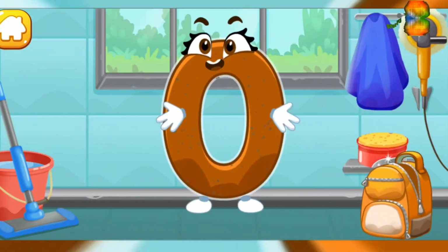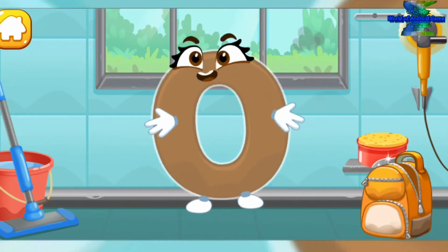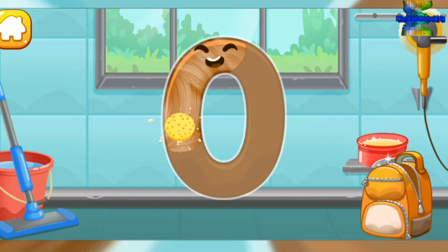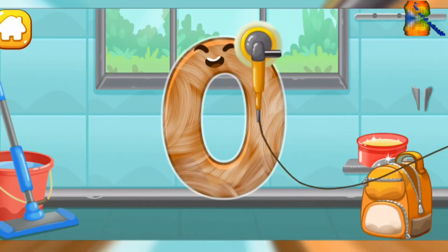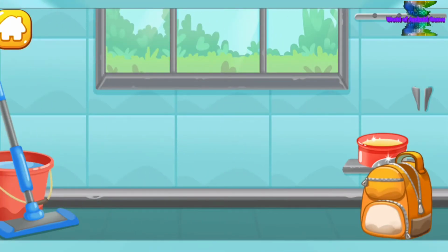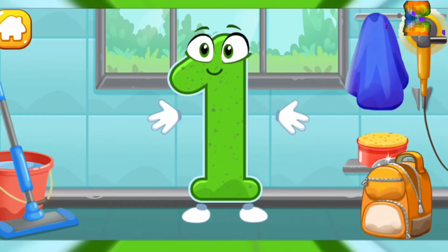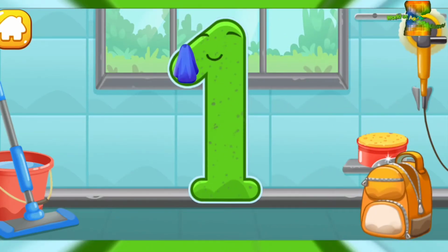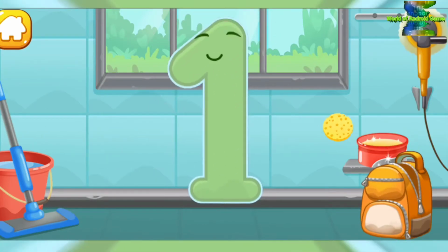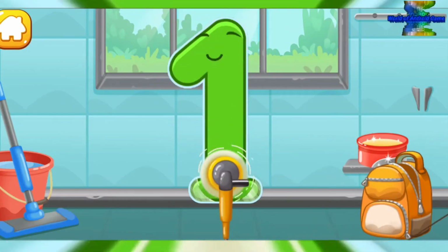Let's polish the number 0. Wipe the dust off this number. Cover it in wax. Now let's polish it. Good! Let's polish the number 1. Wipe the dust off this number. Cover it in wax. Now let's polish it. Done!